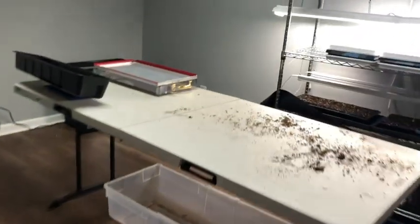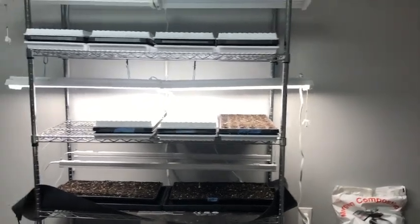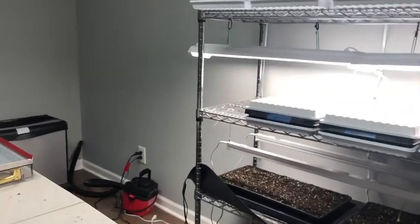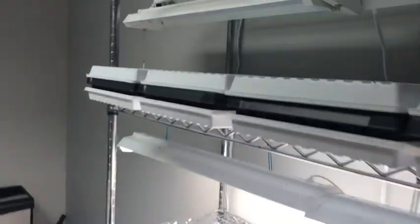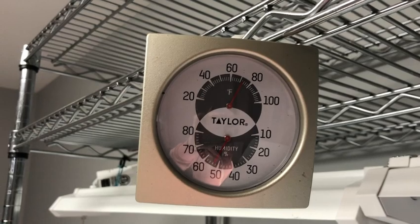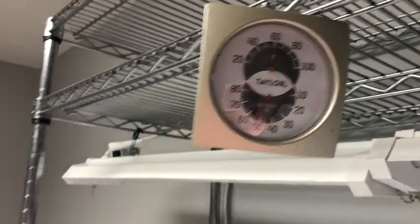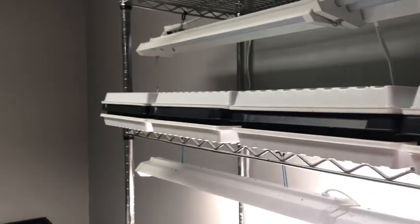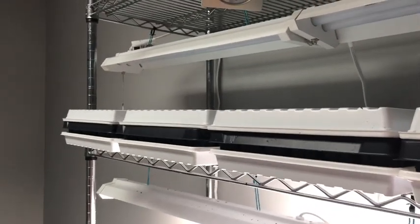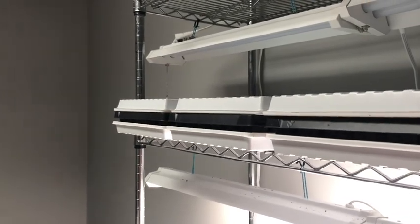The growing room feels like a tropical room in here because it's very humid and warm. So you can see on my gauge here that it's in the 70s, and the humidity is above 50%. But that's what the plants need in order to germinate. And remember, we said that's the beginning process when the seed opens up and the plant starts to sprout.